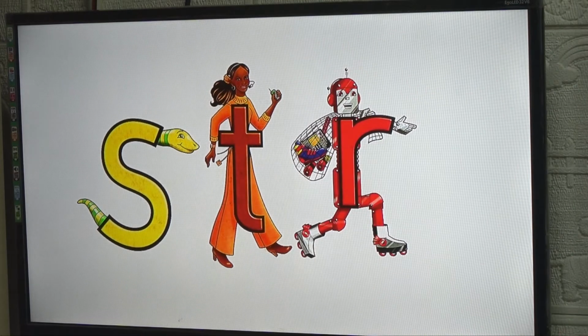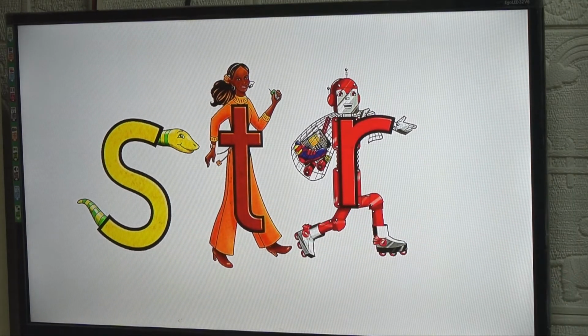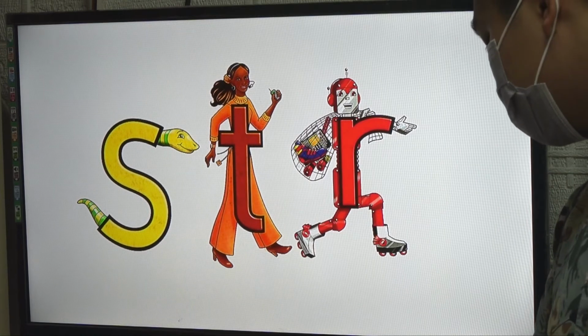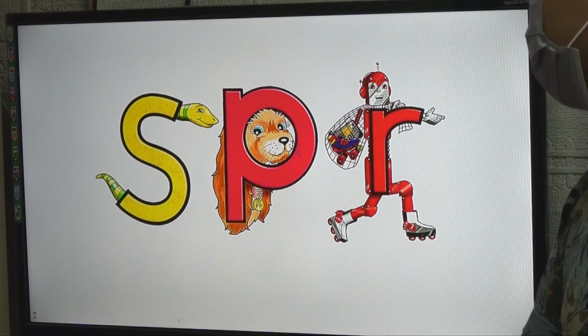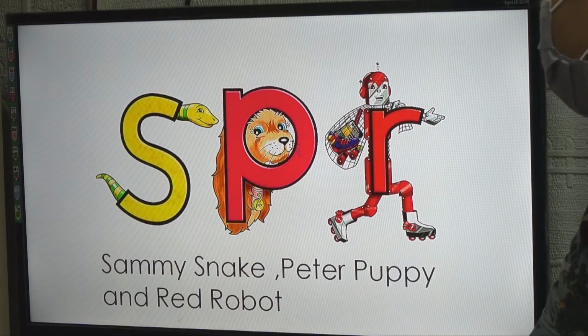Alright, what about this one? Sammy Snake, Talking Tess, and Red Robot. They're walking around the streets of Letterland. Right, it should be stir, stir, like the word street. Or the string on his bag, right? String, street. Alright, what about this one? Here we have Sammy Snake, Peter Puppy, and Red Robot, right? Spur, again, spur, spring.